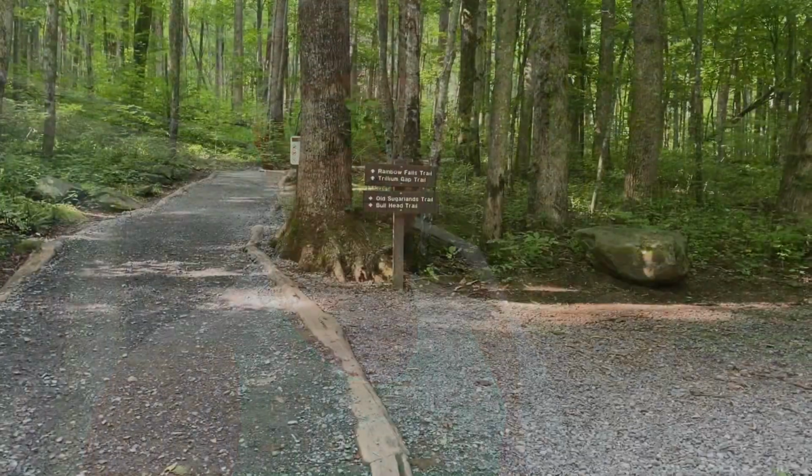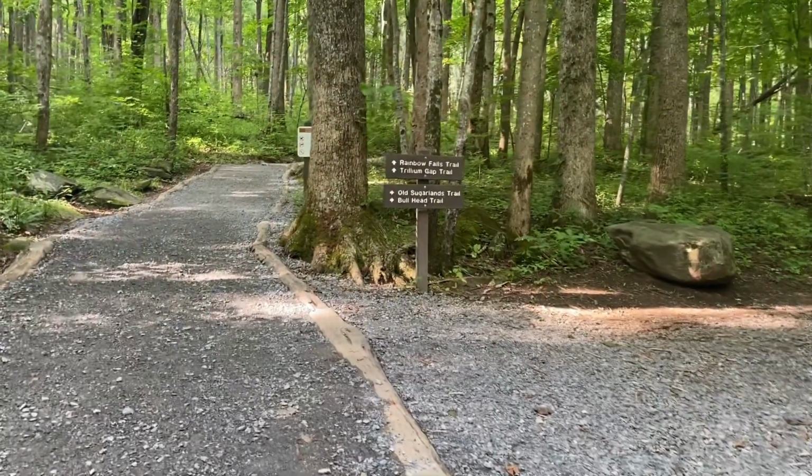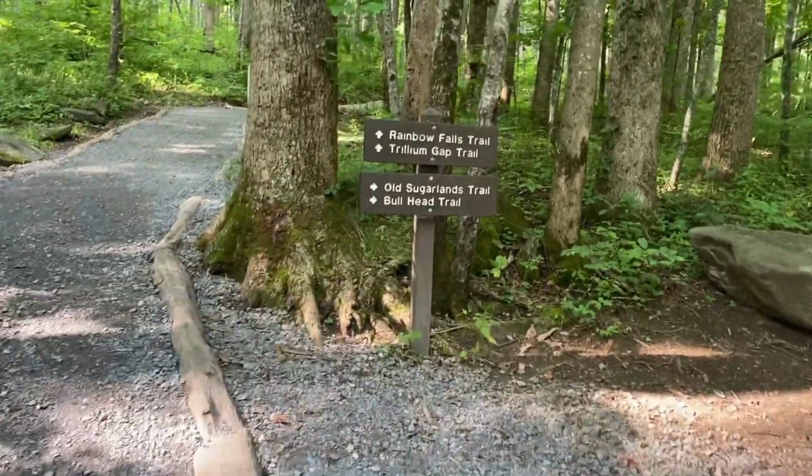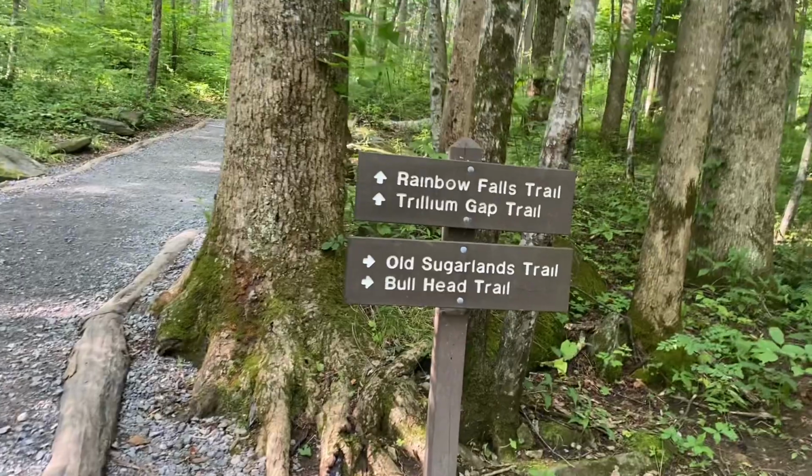But I'm gonna be hiking up to Mt LeConte, where I have a permit to stay at the shelter there. It's a popular place, so there'll be lots of people along the way. But I'm packed up and gonna get started. All right, I had to walk a little bit out of the overflow parking through to the real parking, and now I'm up on the beginning steps of the trail.